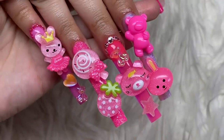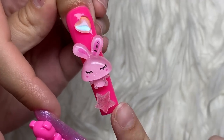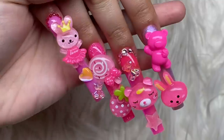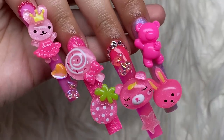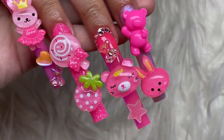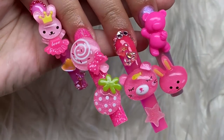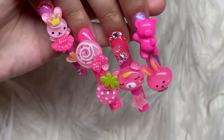Let us know in the comments which nail color is your favorite. I honestly think my favorite is the thumb color. I just like how bright and just hot pink it is. I really like it. What's your favorite color of these nails, Spice? My favorite color would probably have to be this jelly nail or this glitter nail. Mm-hmm. I mean, I love jelly nails and I'm a glitter girl. Yeah, this glitter one honestly turned out really good. It really went with it.